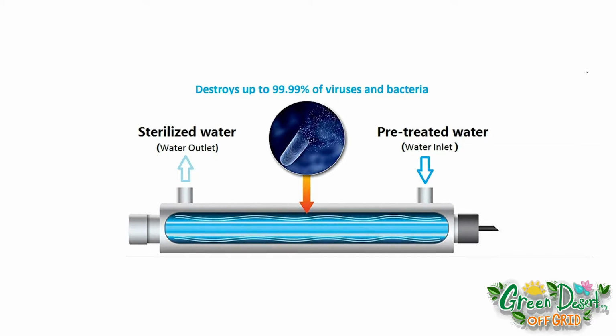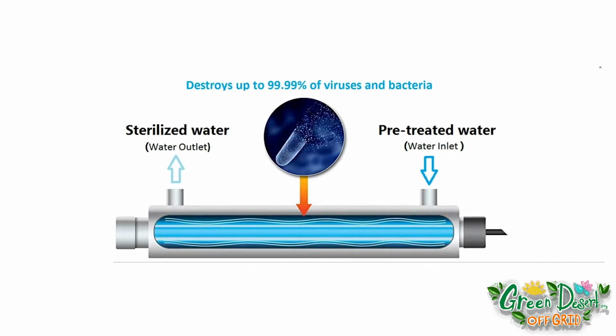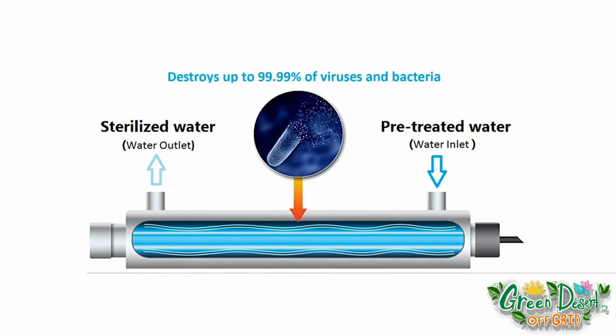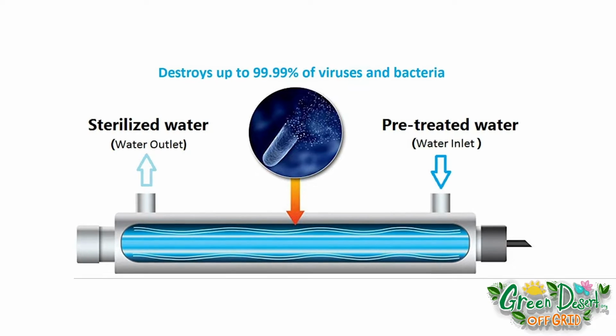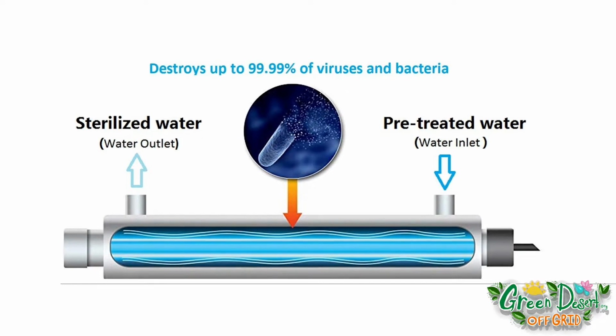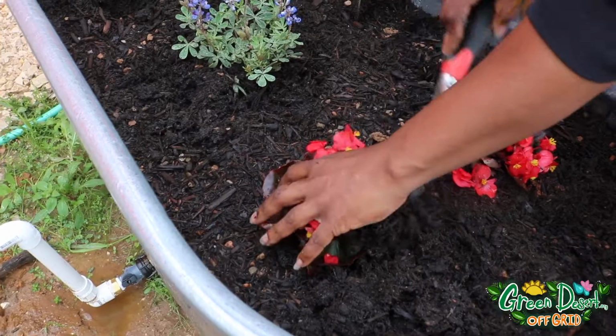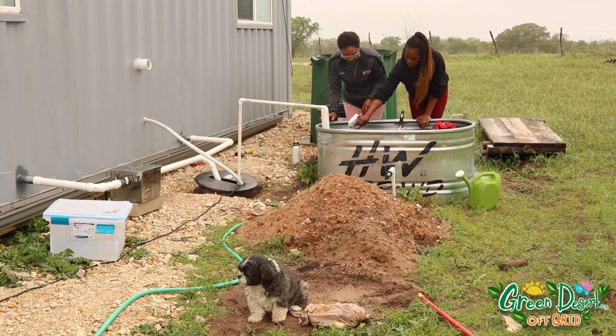The UV sterilizer is UV light that the water passes by, and as the UV cuts on, it makes sure there's no bacteria or other type of living organisms in the water that can get you sick. So we've got the water figured out. We've got to eat. Gardening time.